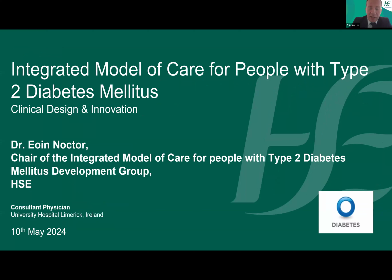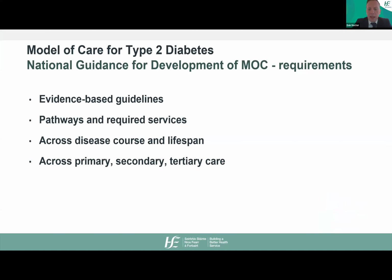So what I'll concentrate on today is an overview of the process and the main points, and hopefully where it has an impact on people living with diabetes and their care. So we were in the privileged position in that we were providing an update on the model of care for type 2 diabetes. So we had huge amounts of work to build on, great work that had been done previously by different iterations of this model. The last one was 2018, so we had a little bit of ground to cover.